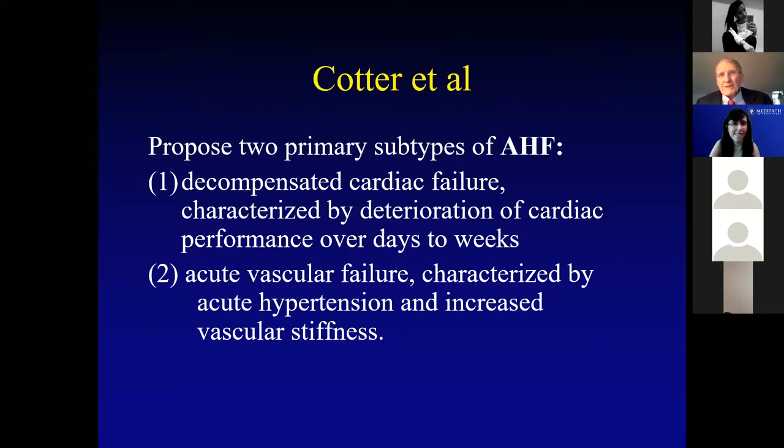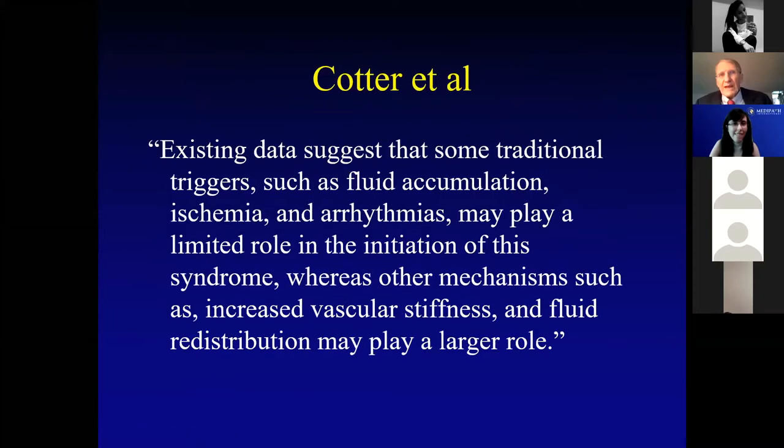One, a decompensated heart failure characterized by deterioration of cardiac performance over days to weeks. And then you have acute vascular failure characterized by acute hypertension and increased vascular stiffness. Next slide. They suggest that some of our traditional thoughts, such as fluid accumulation, ischemia, arrhythmias, may play a limited role in the initiation of the syndrome, whereas other mechanisms, such as increased vascular stiffness and fluid redistribution, may play a larger role. Next slide.